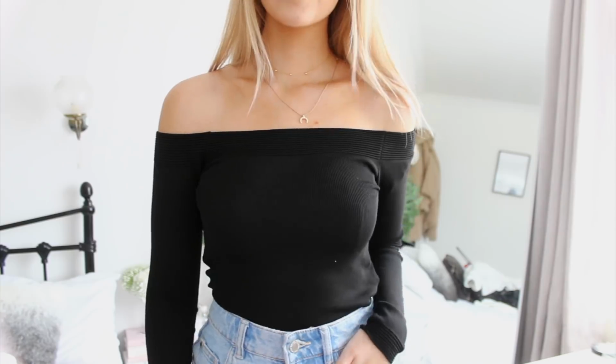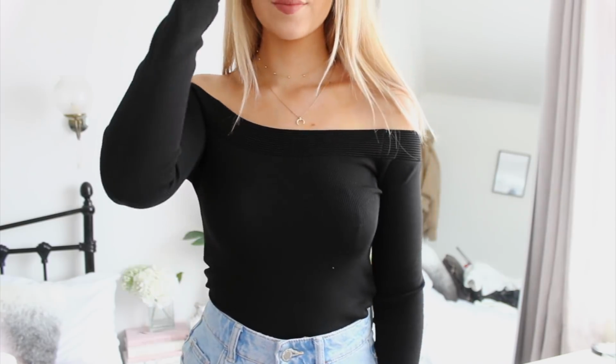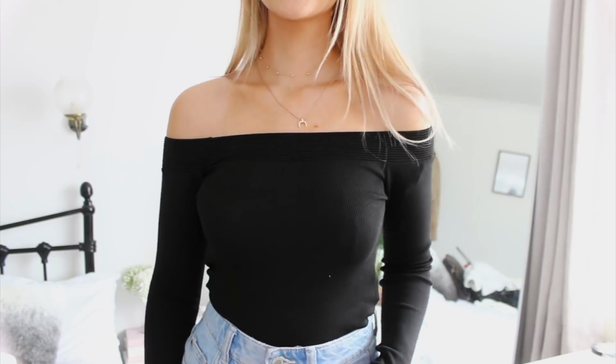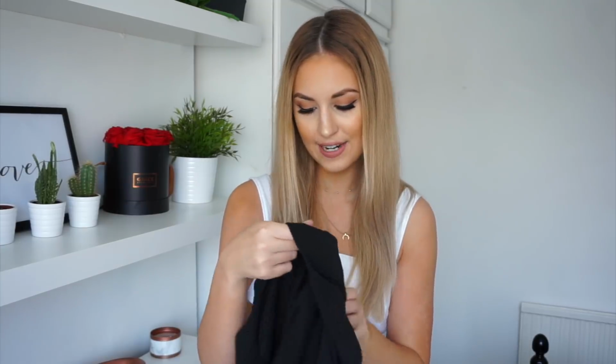Now for Topshop, so let me show you what I bought from there. Both black items, and the first thing I bought is this really simple black off the shoulder top. There's really not much to say. It's really basic and simple, but I just think it's one of those things you wear so often once you have it. I got it in a size 8 and it was £22.